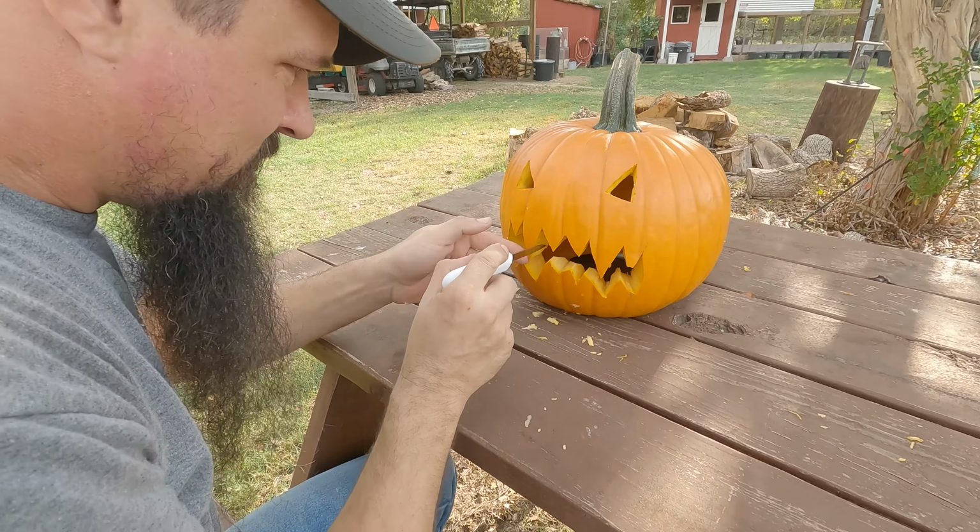They're too close together. The pumpkins are tight. If they stay lit. Do you know what I mean?